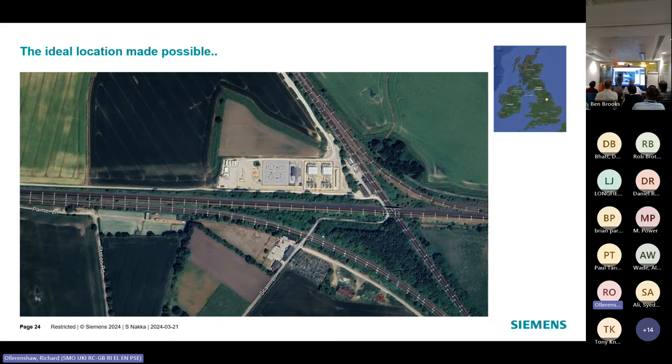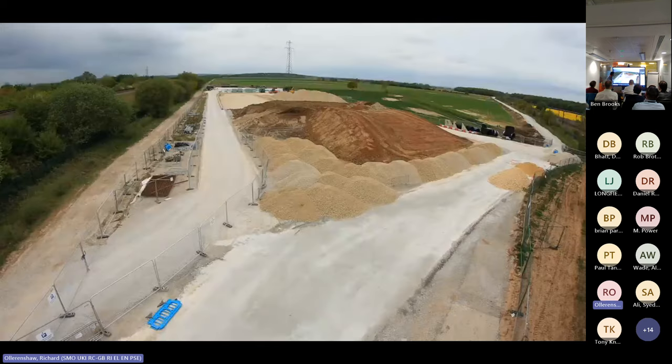May just see this volume down, is it? What's it done? Just going back.